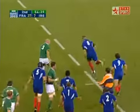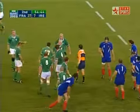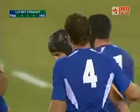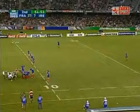France. Not straight, referee Kaplan judges. So Ireland now just into the French half. Come closer, please. Can David Humphreys work some more magic?